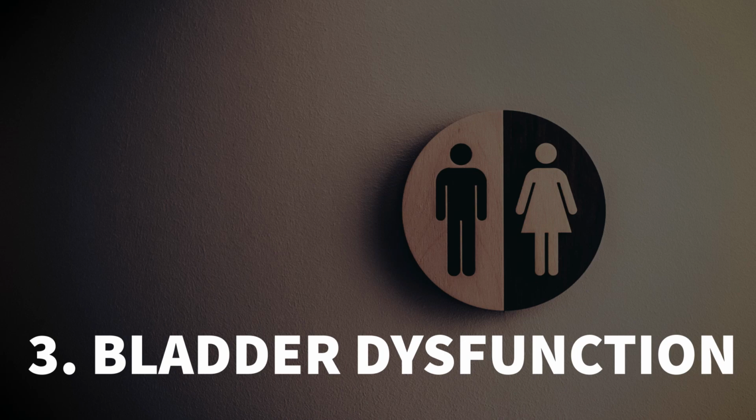Do you know when you are starting to go, and are you able to stop going when you want to? Do make sure you haven't got any underlying bowel issues. Things like IBS and other gastrointestinal problems can cause bowel incontinence.